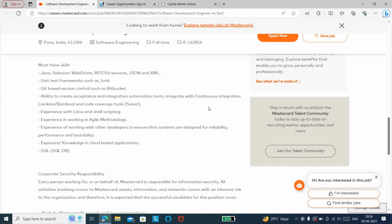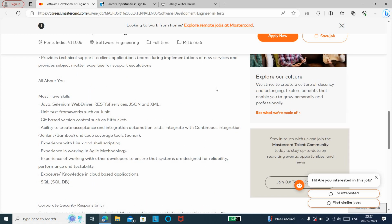Then we shall see the next company, that is Mastercard. The skills needed for Mastercard are knowledge of Java programming, Selenium WebDriver, RESTful services, JSON and XML is preferred, and knowledge of JUnit testing, then Git version control such as Bitbucket, and experience with Linux as well as shell scripting, and knowledge of agile methodology. And if you have exposure to any cloud technology, AWS services, it will be an added advantage. And lastly, you need to have knowledge of SQL.